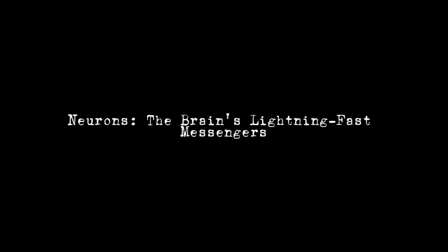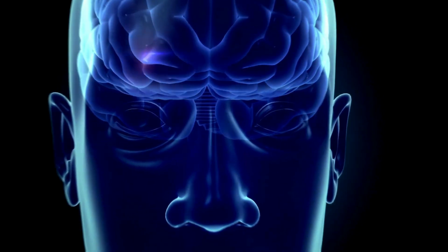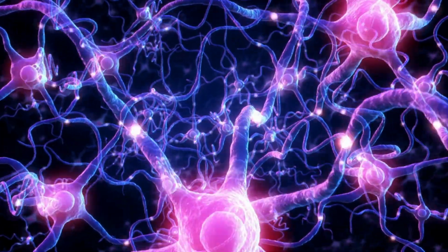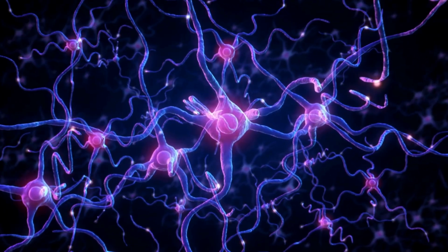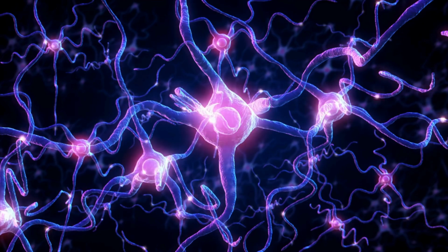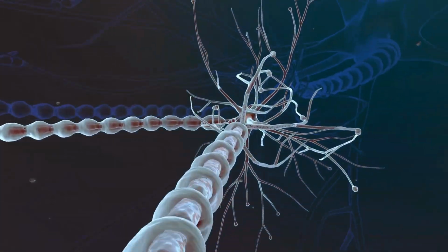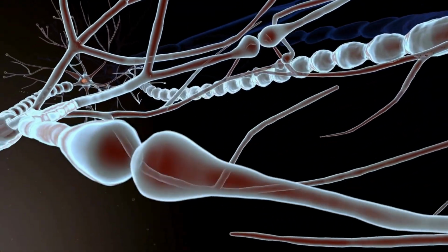Neurons, the brain's lightning-fast messengers. Neurons are the fundamental building blocks of the nervous system, responsible for transmitting signals that govern everything from thought to movement. At their core, neurons communicate through a combination of electrical impulses and chemical signals. The process begins with an electrical impulse known as an action potential, which travels down the neuron's long, thin axon. This impulse is a rapid, wave-like reversal of electrical charge that moves along the axon, much like a domino effect.